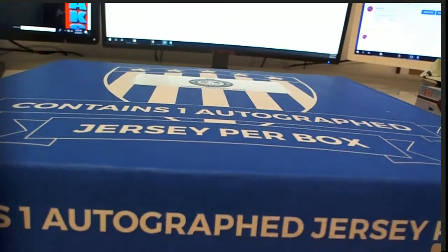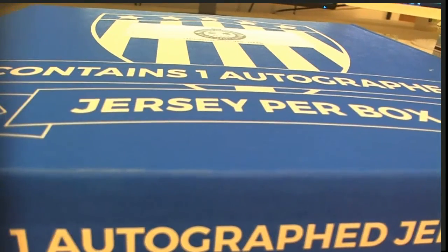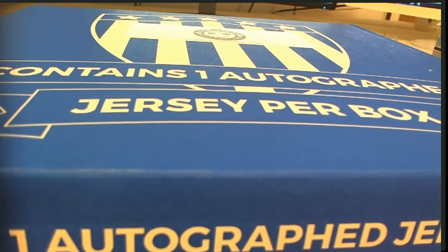Nice hit. Autographed hockey jersey from Gold Rush. 2018, guys. That was number 130. Thanks for joining. All right.